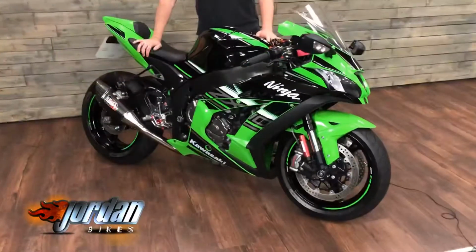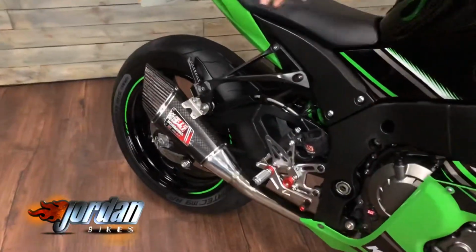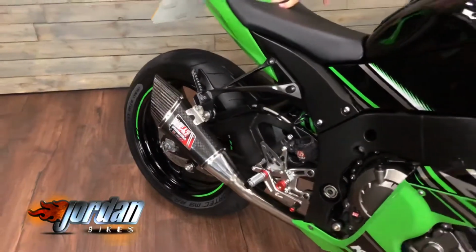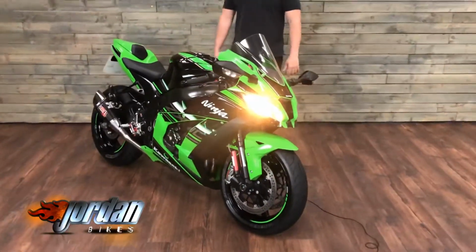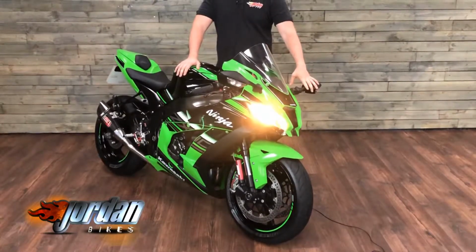Guys, let's hear that cheeky little exhaust. As you'd expect from a Kawasaki, really throaty is that exhaust. Mega bikes, track or road, it is all great.